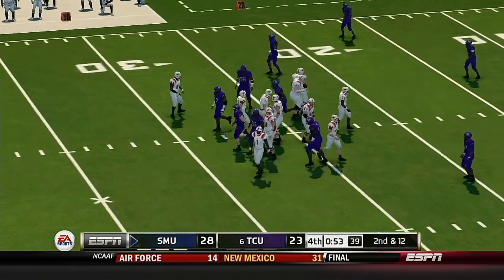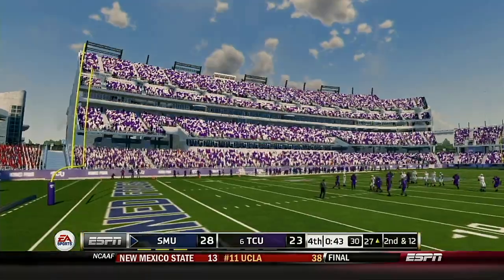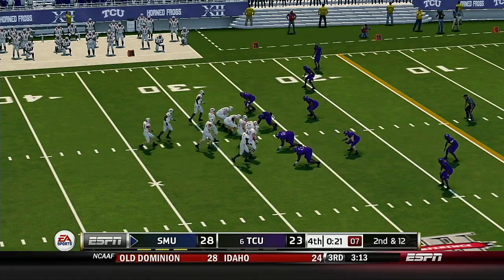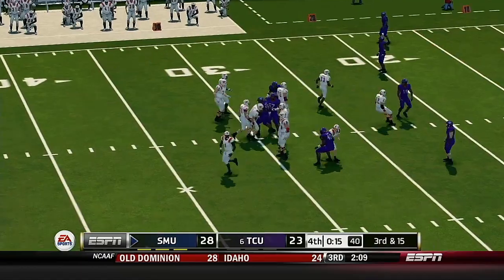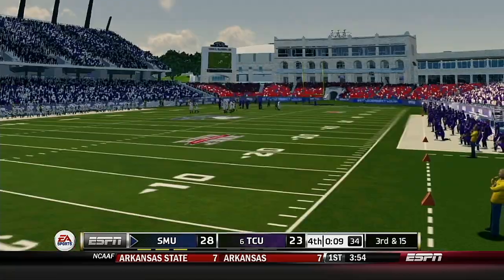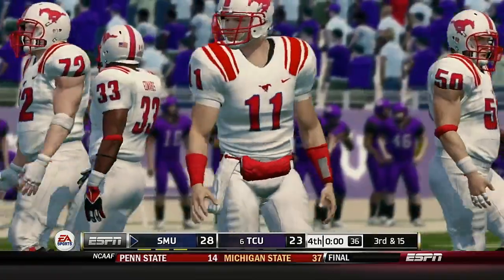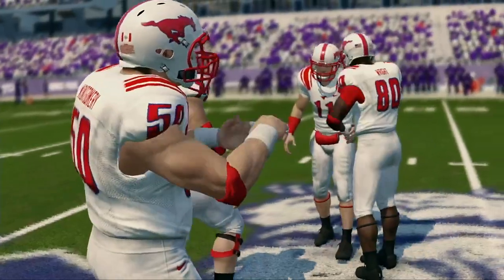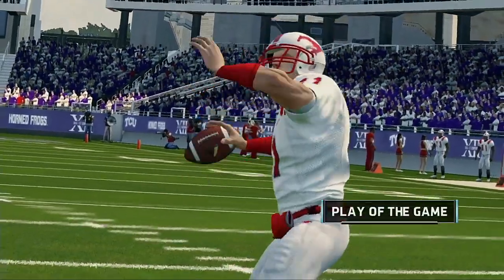We should just see the quarterback take a knee right here, winding down the rest of this clock. And the quarterback's going to take a knee to drain this clock and any hopes the opposition may have had. And the ball game's over, and our final score in this one, 28-23, SMU. So what are your final thoughts on this one, Kirk?